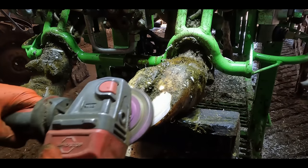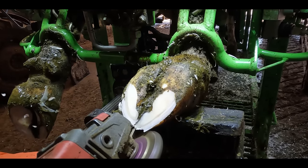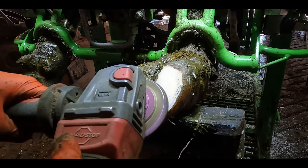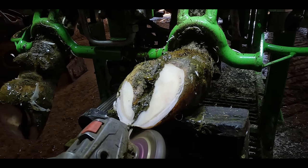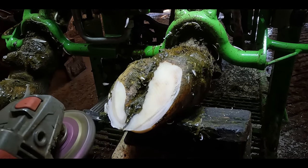So you can see here clearly, I'm shaving down the heel of that outside claw because that heel is the problem part. That's the part that's hitting the ground first, and it's the part that's taking too much of the cow's weight, and that is causing sole ulceration, sole bruising, all of those horrible problems.